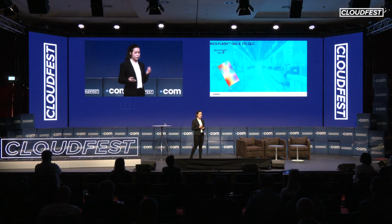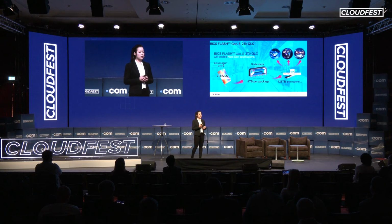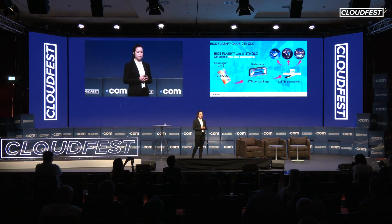Now, you might know, KIOXIA, we're not only producing NAND, we're also using our NAND to build our own SSDs. So with the introduction of our 2 terabit QLC NAND, what does that mean in terms of the development of our SSD? Well, let's take a further look. If we stack 16 of these 2 terabit QLC dies together within one package, we will get 4 terabytes per package. And by putting 32 of these packages on the PCB, we will then get an SSD of up to 128 terabytes in raw capacity.